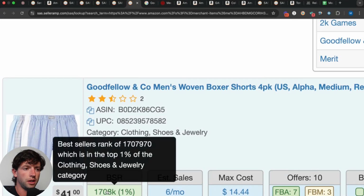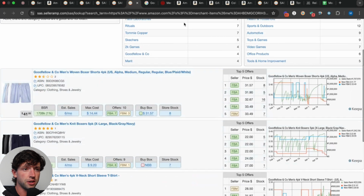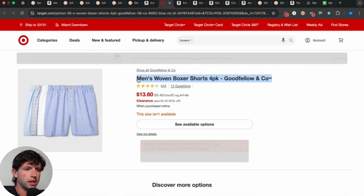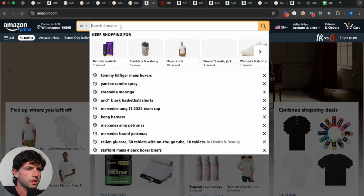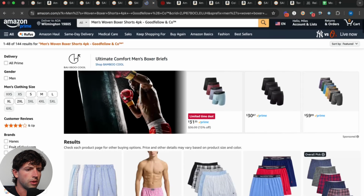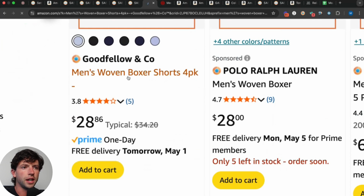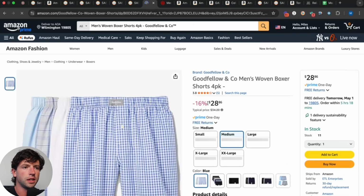So what I'm going to do is see if there's another listing for these that might have a better sales rank than 1 million. We can plug in these woven boxers here, and we can see what they're going for on Amazon. Here we go, like 28. A good rule to keep in mind, guys, is that for something to be profitable, you typically have to sell it for double or more of what you can buy it for, just with Amazon's fees and everything like that, right?